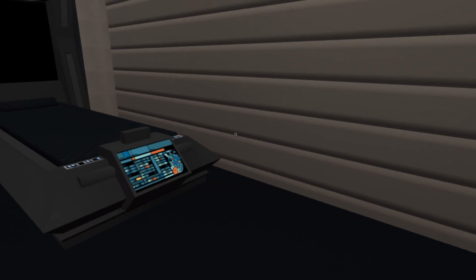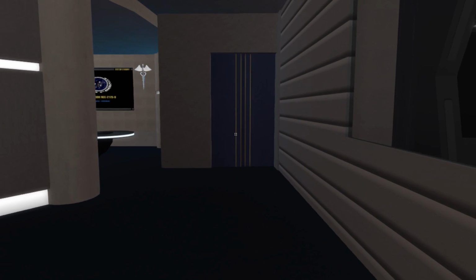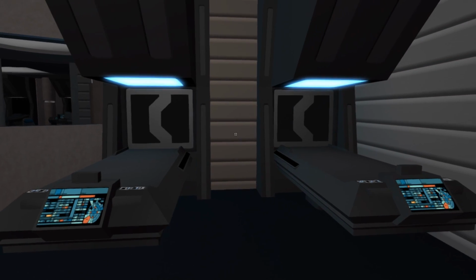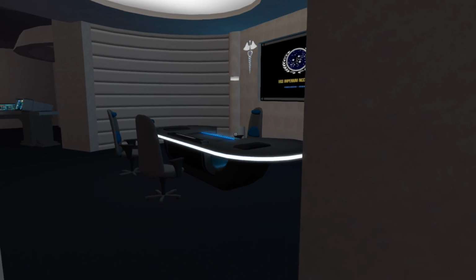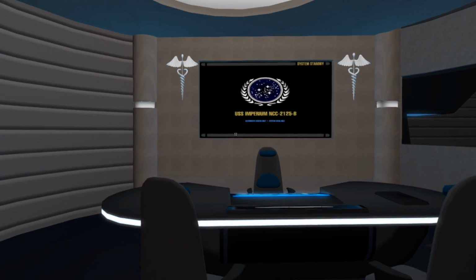And we got a little spot over here. Maybe this is an isolation spot. A few more beds over this way too. Actually, these might not be beds. They may be more like scanners or something like that. Maybe this is the seat for the chief medical officer or something along those lines.